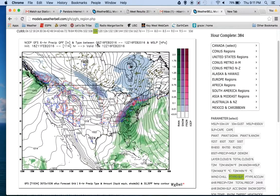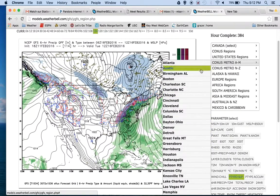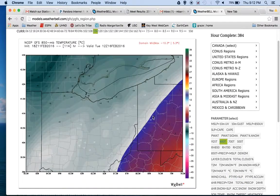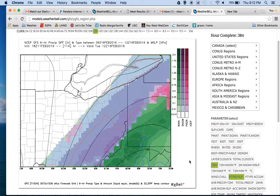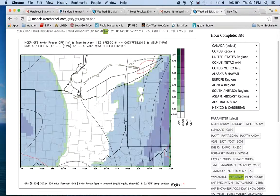Okay, but if you remember, when we zoomed in, I showed you where that line was. And where that line was plays a huge role, those upper atmospheric temperatures. Here is a little hard to see, but here's Allegheny County. We're in the green. And what's so interesting about this is, let's go back to the 850 temperatures. It's right where that line is. Okay, so on the one side of the line we got snow back here. On the other side we got some rain. And as this thing pushes out, yes, we do get a little bit of snow from this.